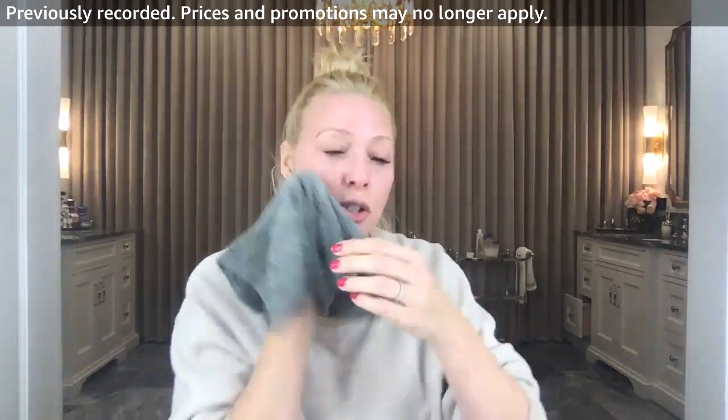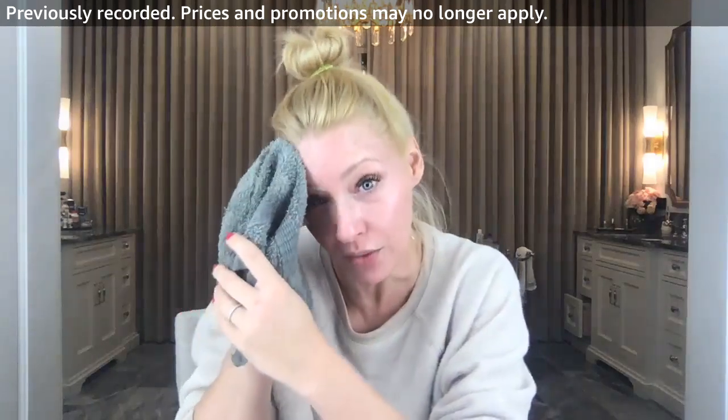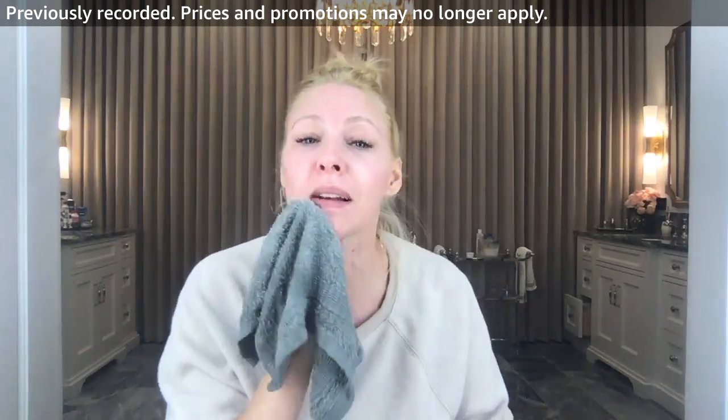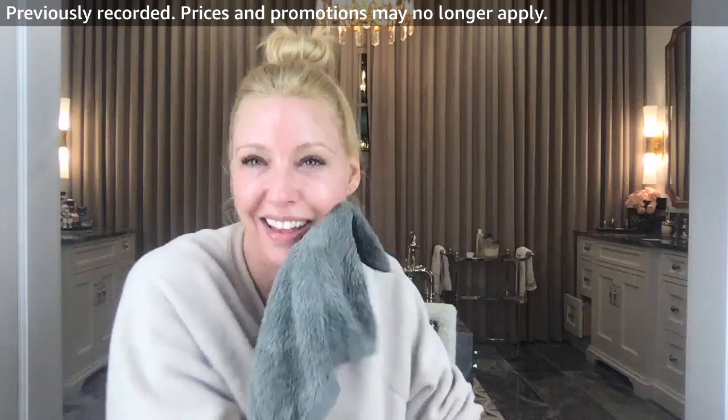Everything just sort of comes right off. And I use washcloths because it's already naturally exfoliating. It gives you a little bit of a buff that day without being too hard on your skin. For what it's worth, the Kardashians also swear by washcloths. Not that that means much, but they do have great skin.